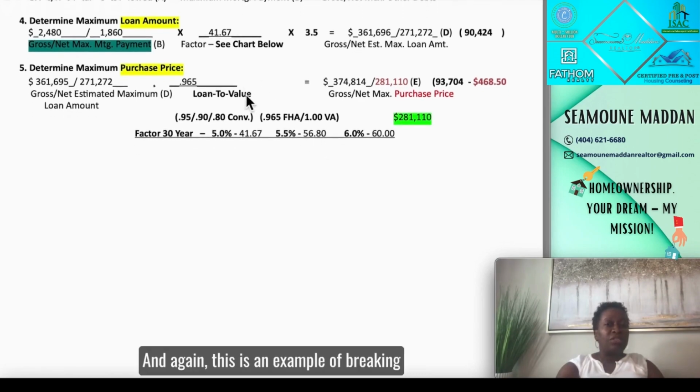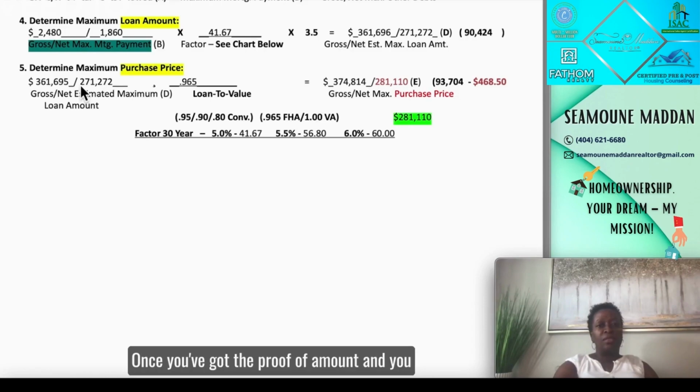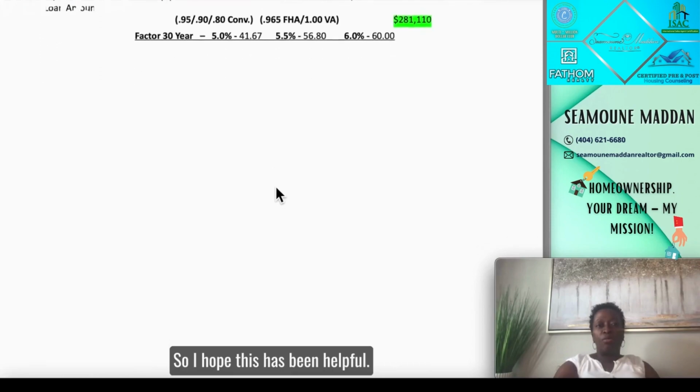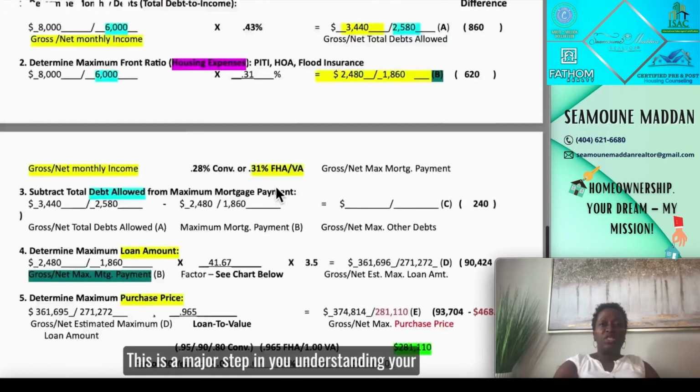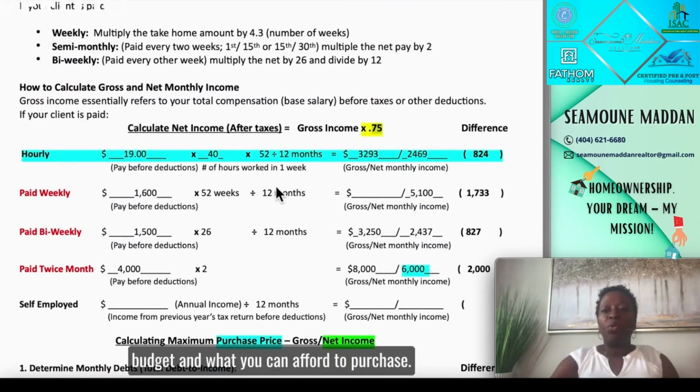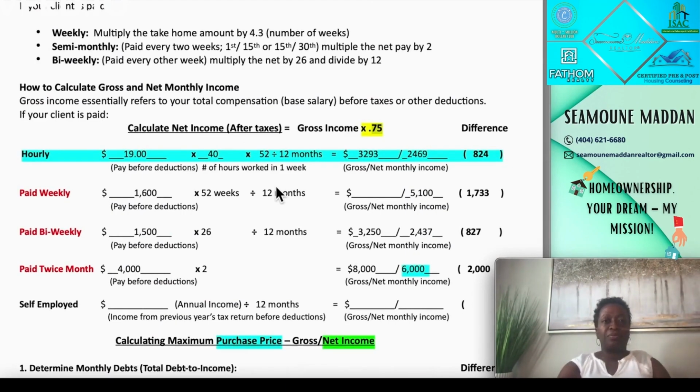And again, this is an example of breaking it down, showing you how to determine your purchase price based on this formula. Once you've got the approval amount and you do the formula, this breaks it down for you, okay? So I hope this has been helpful. This is a major step in you understanding your budget and what you can afford to purchase.